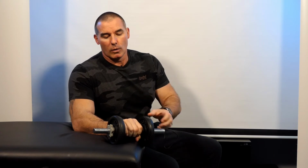Something you can do to strengthen your extensors is just get yourself a weight, a dumbbell, a can of baked beans, a bottle of water, anything. What we're going to do is start with your arm off of a table or a bench or a couch, something you can rest your arm flat on, and then you can drop your wrist down and move it up. So that's the movement you're doing.